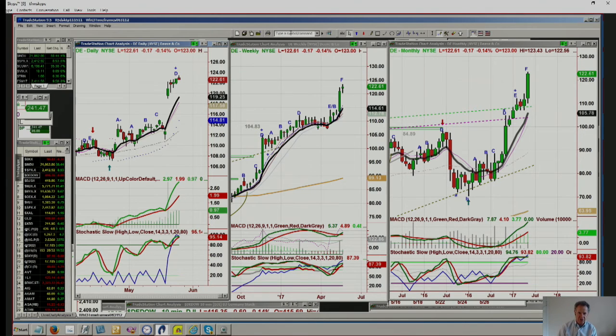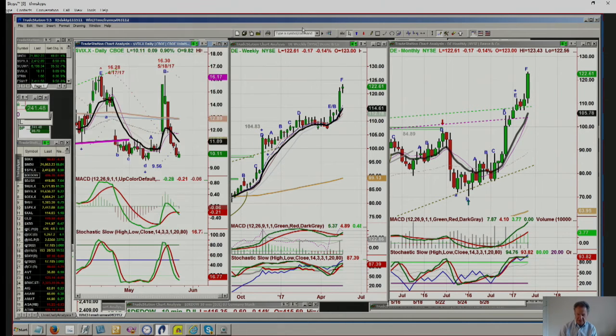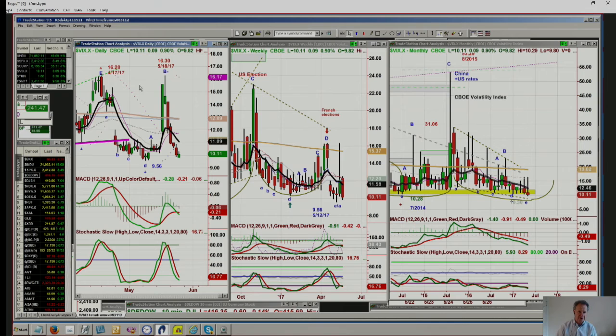So let's just do this real quickly. The VIX index, I don't know where it is right now. The VIX index is at 10.11, up 9 cents. Something's going on here. People are starting to buy insurance. It's got that A pattern, the Eiffel Tower, straight up, straight down.